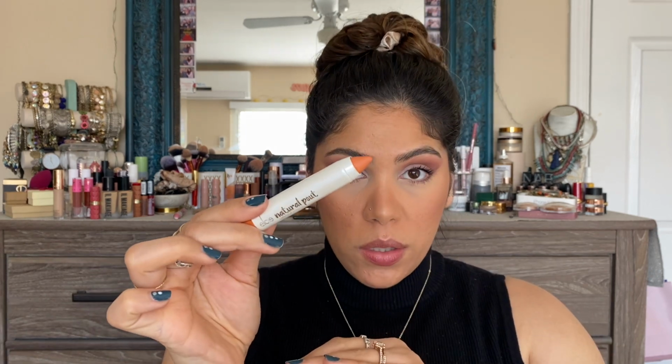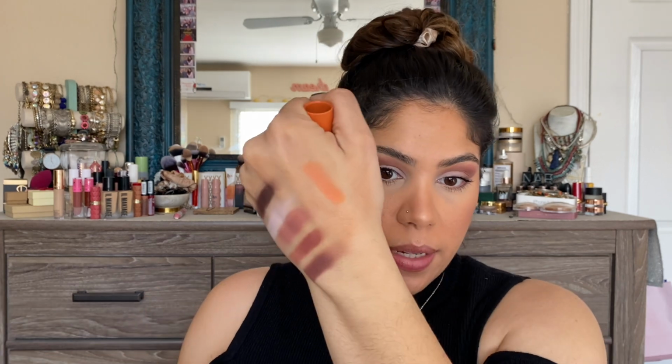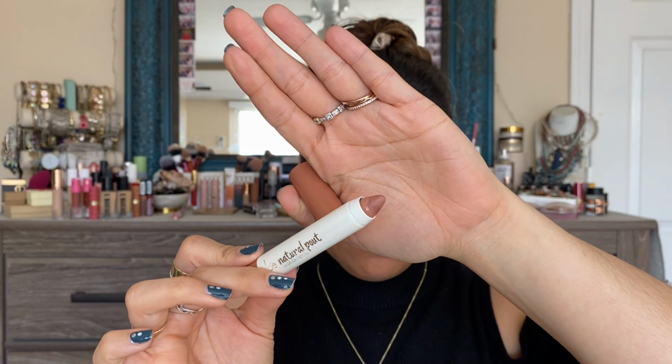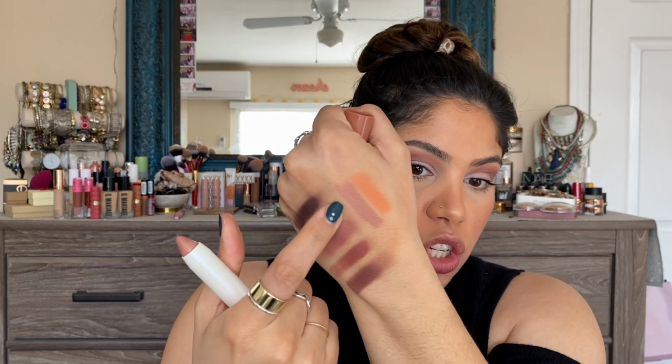So this is what it looks like on the inside. I'll go ahead and do a swatch for you guys. So that is Starfish. I think they have a total of 4 of these colors. And the second shade I have is Seashore, which I think out of the two is my favorite, just because I don't tend to wear super bright lip colors. So that is the shade Seashore. It's more of a taupey nude.